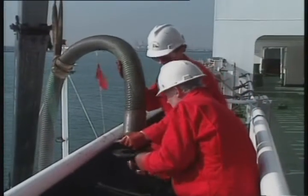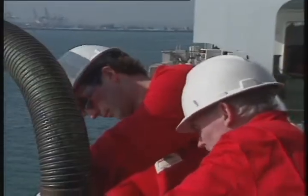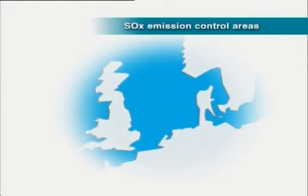Oxides of sulfur, SOx emissions, are to be controlled by introducing a 4.5% cap on sulfur content of all marine fuel oils, irrespective of their use. From the 19th of May 2006, in certain designated areas known as SECAs, SOx emission control areas, this will be further reduced to 1.5%. The first of these SECAs is the Baltic. The North Sea and the English Channel are expected to be designated as a SECA in the near future.